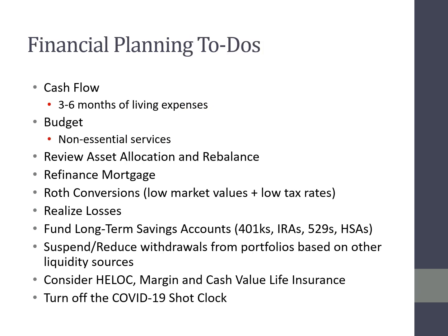So here's what you can do now. First, cash flow. We've always preached that you keep 3 to 6 months of living expenses in the bank. Review what you have now. Review your budget. What are your non-essentials in that budget? What can you cut out?